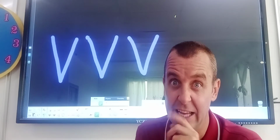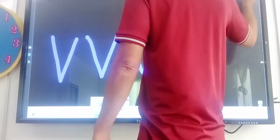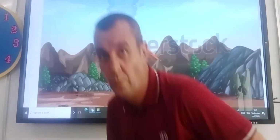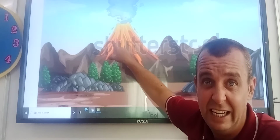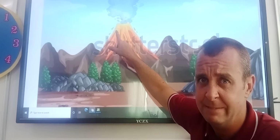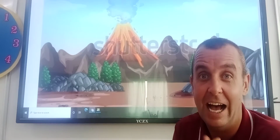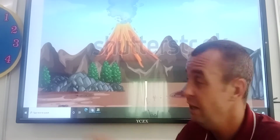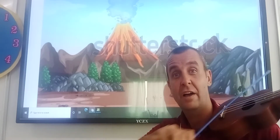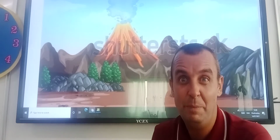Now, I've got something else to show you. I've got another picture. Let's have a look. Wow! You see that, boys and girls? You see the mountain? And the fire and the lava is coming out of the top of the mountain? But is it a mountain? Or is it a volcano? It's a volcano. So it's another word beginning with a V that has the V sound. V for volcano. V for violin. V for vegetables.